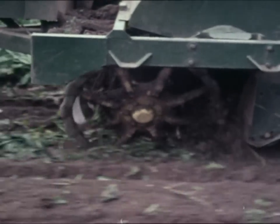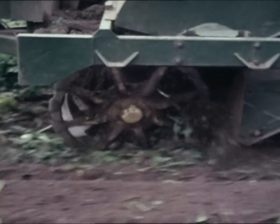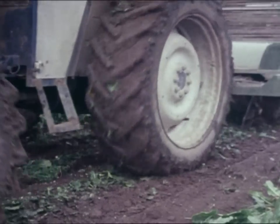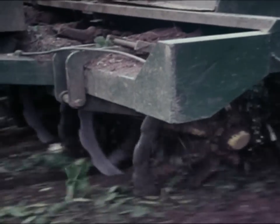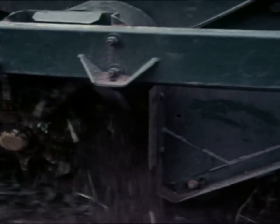Three pairs of lifter wheels gently pull the topped beet from the ground and transport them to the full width main web. A stationary apron fitted above the web can be adjusted for height to vary the degree of cleaning.